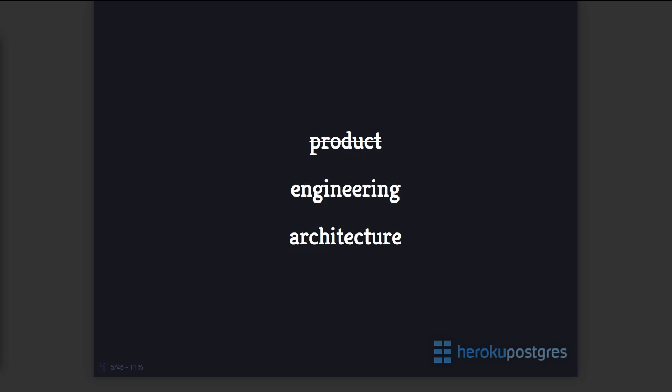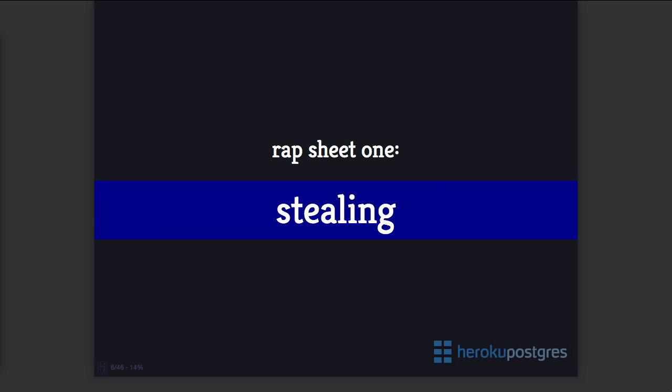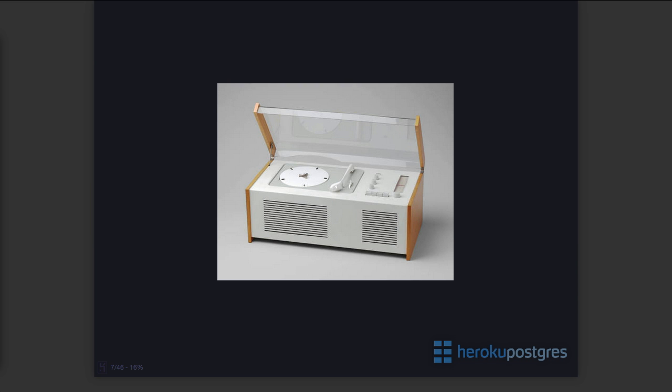I'm going to try and stick as close to the architecture of the service as I can. So my first crime, stealing. I have a background in the games industry, and so we went through a lot of different kinds of things early on.